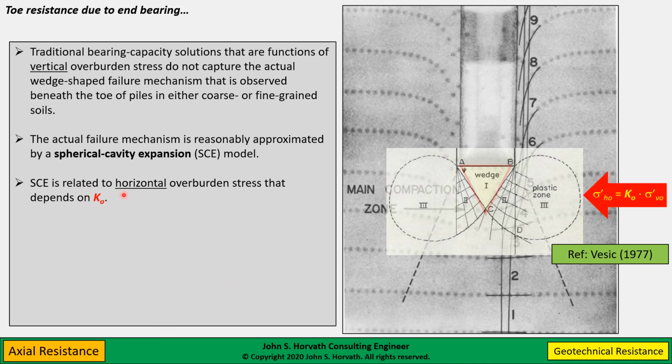K-sub-O is, in my opinion, probably the most significant stress state parameter for deep foundations. It governs what happens along the shaft by virtue of the KH-KO ratio, and now we see that it really governs what's happening at the toe, because spherical cavity expansion is dependent on the horizontal overburden stresses, not the vertical.